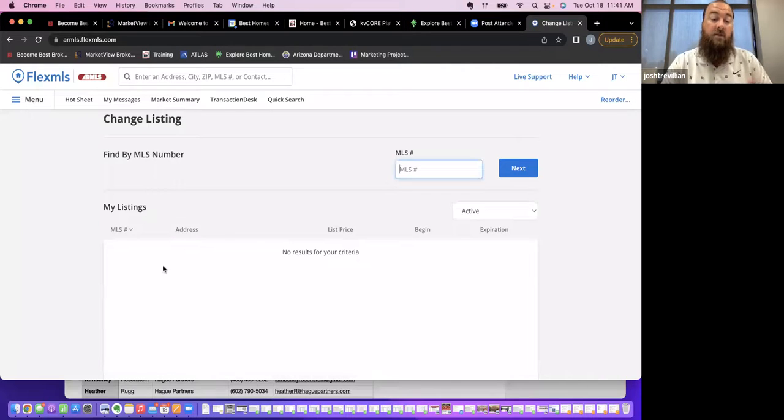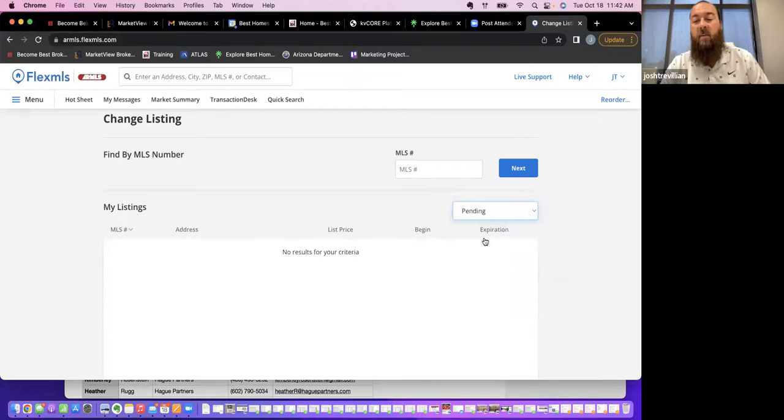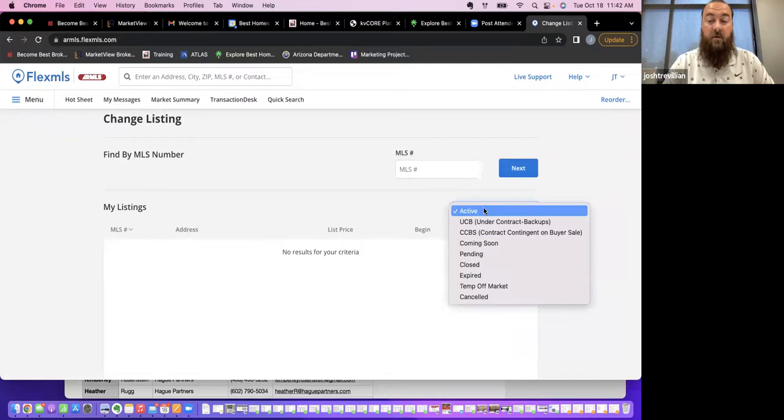Now let's just say you put it into pending. It's not active anymore, but you need to go in there and change something. You click on the change listing. You say, oh my gosh, where is my listing at? Remember, see this active? If you toggle down, you say, oh yeah, I did put it into pending. Boom. Now here it is. So don't panic if you can't find your listing. It's going to be in here. You just have to remember what the correct term is that you have it under.